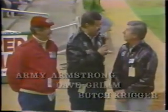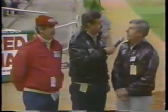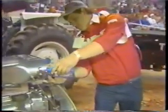And Butch, this is always spectacular competition in Freedom Hall. That's right, Dave. And tonight we've got 6,200-pound super modified two-wheel drive trucks.